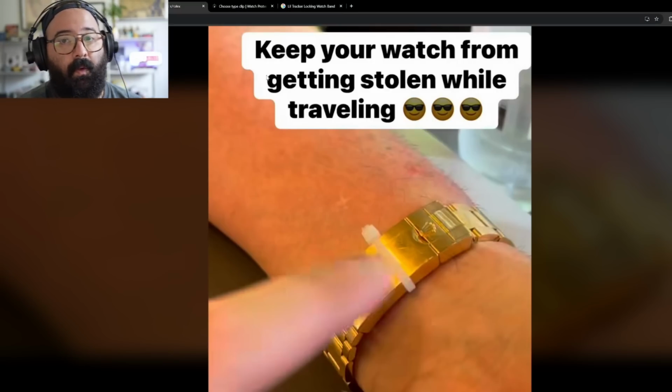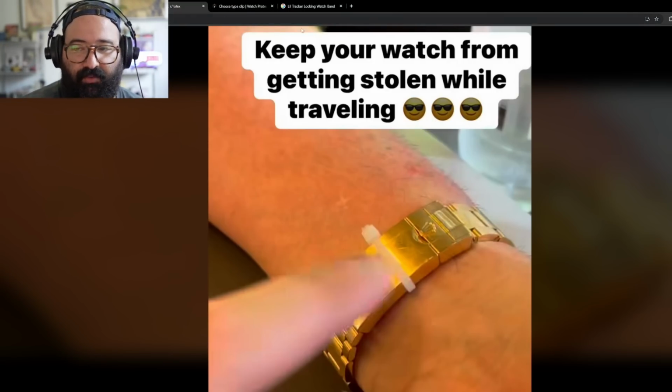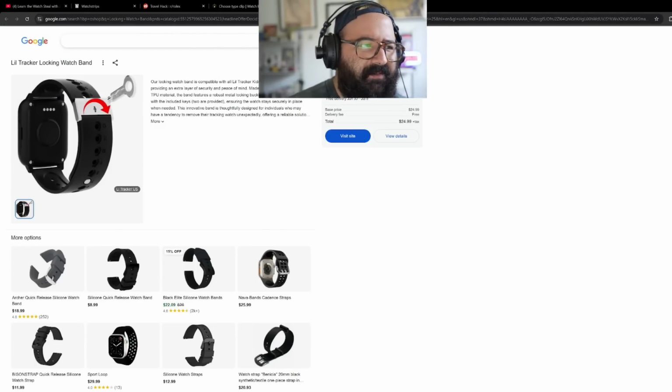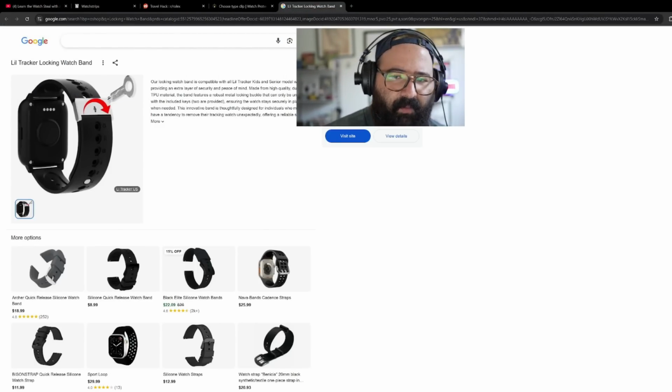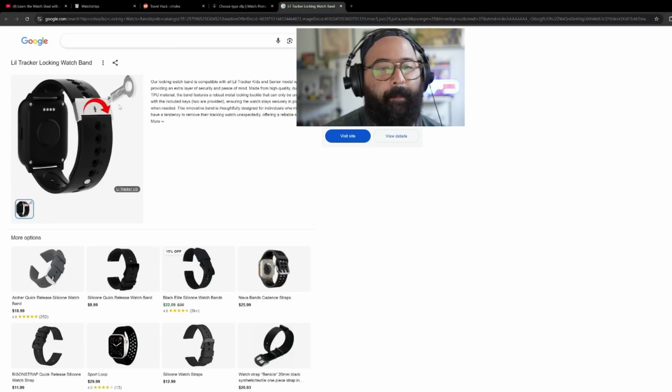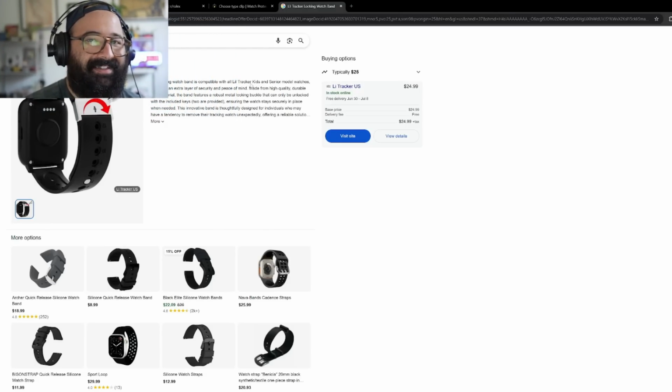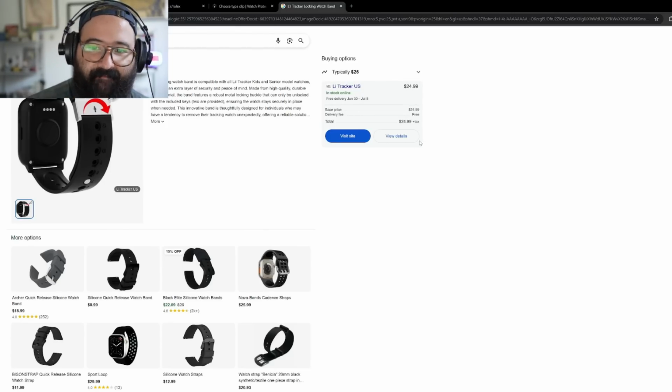So that's cool. Now, as I was trying to find this zip tie picture, you can see here, this I believe is specifically for an Apple Watch, but they make straps where you can literally lock the buckle on your wrist. So again, that mitigates some kind of very savvy sleight of hand effort to remove your smartwatch.